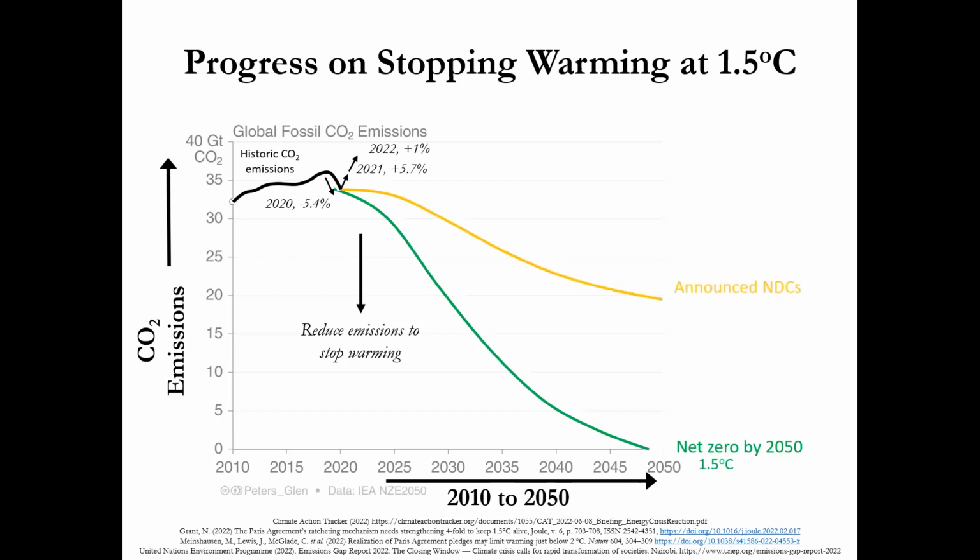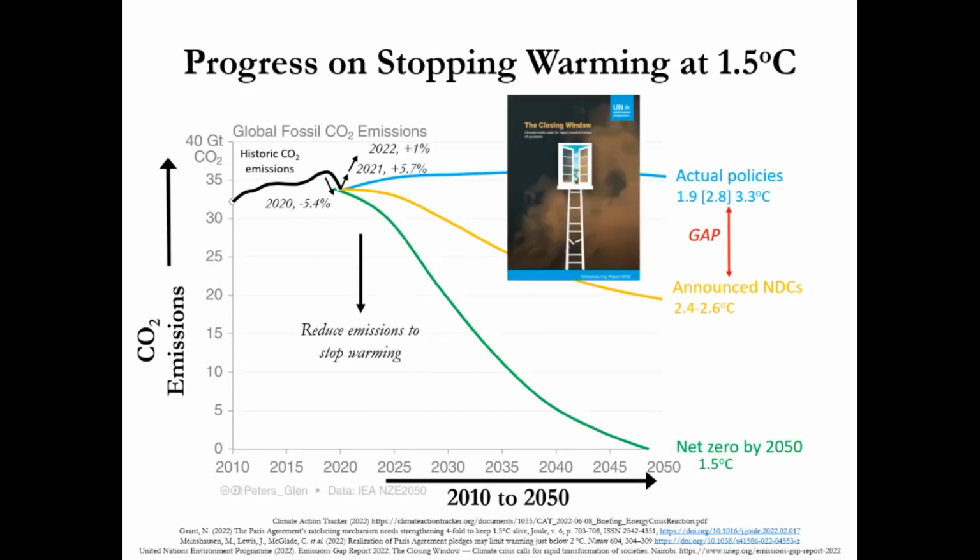When you add up all the promises of the world's nations, the pledges under the United Nations framework, we're on a pathway to warming of about 2.5 degrees Celsius. Those are the pledges or promises. But when you actually quantify the policies and the investments nation by nation, it puts us on a pathway closer to 3 degrees, 2.8 degrees. This represents a gap.